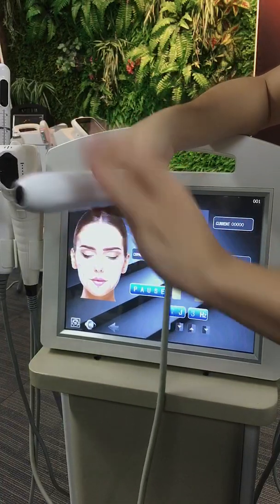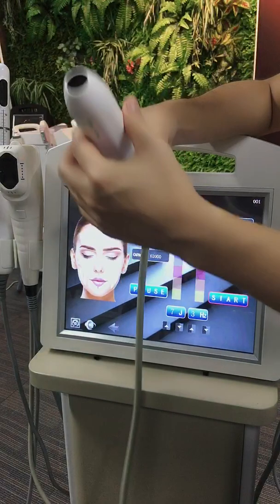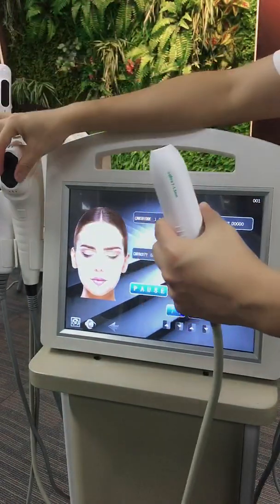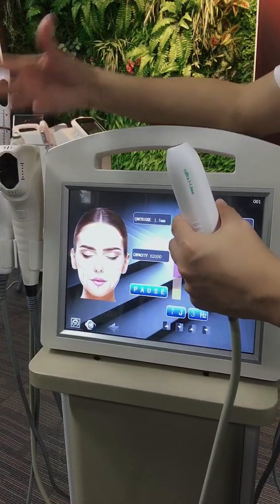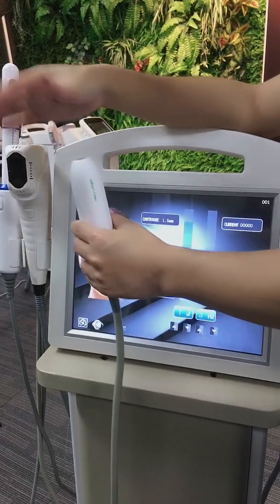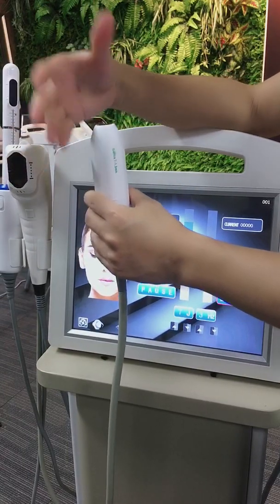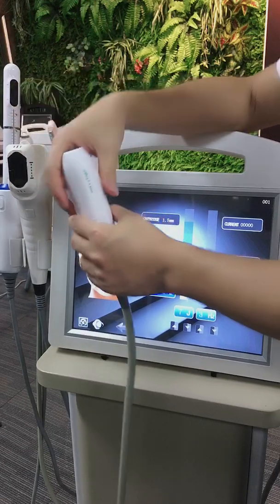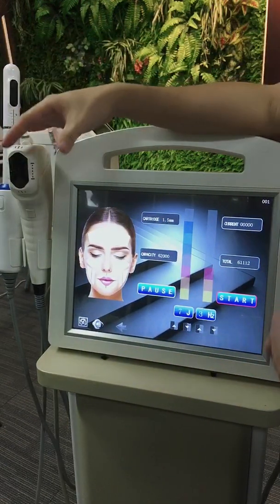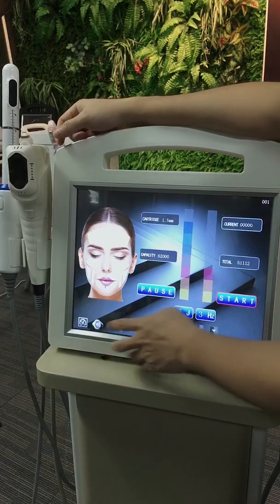It will be working. With this handle, we can do the eye area easily without hurting our customers, because if there are areas between the skin and the cartridge, it may hurt them. So with this handle, we can do the treatment faster and easier on some parts of the face. And of course, with the handle we can also do body treatments for body skin tightening.